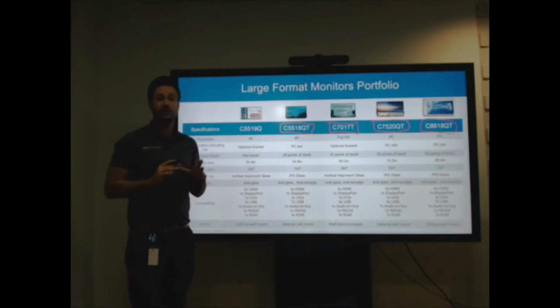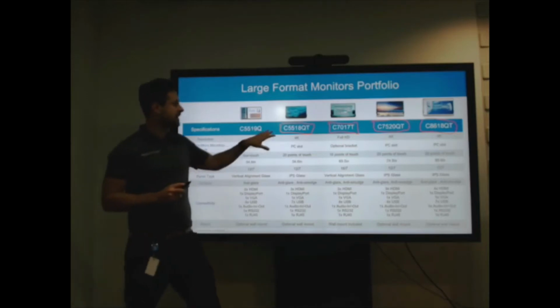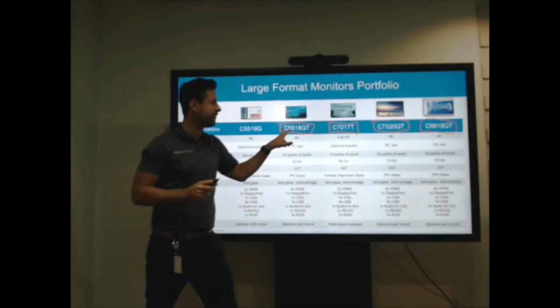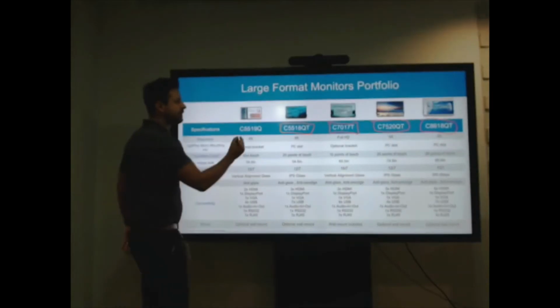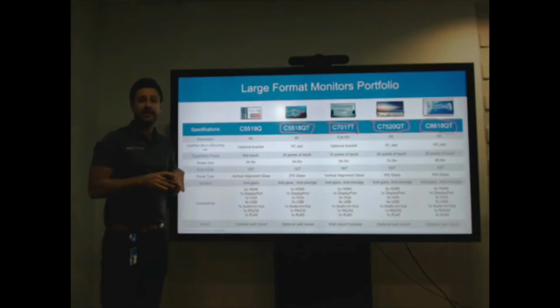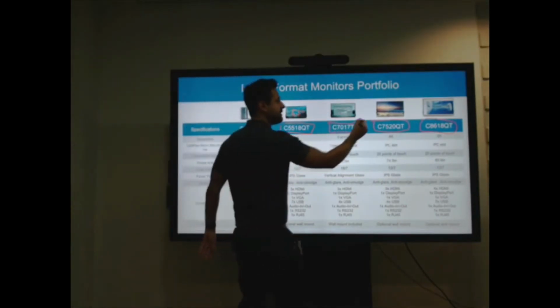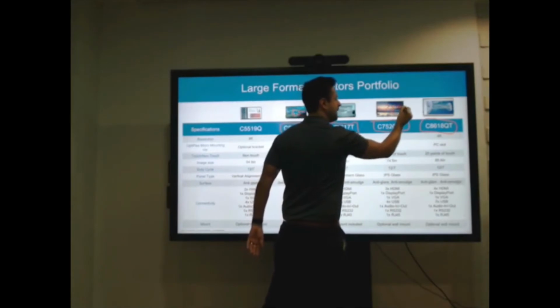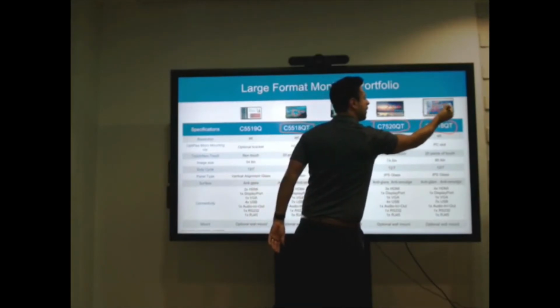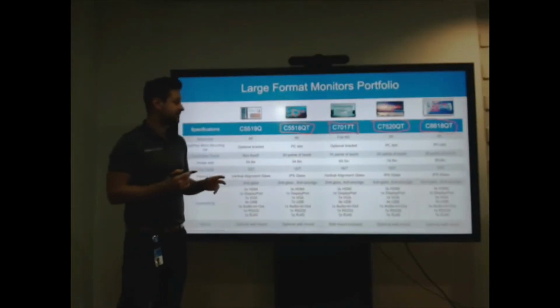But the options that we're seeing deployed mainly in academies or higher education or universities is the 4K options which you have here. Now the 55-inch option we're generally seeing deployed in the smaller collaboration areas, and then the 75-inch, which is this one here, and the 86, we're seeing those being deployed in the classrooms.